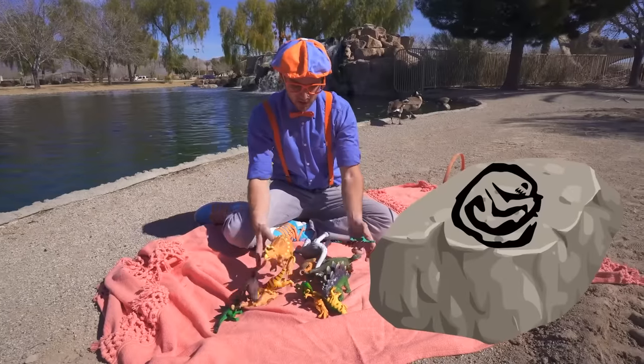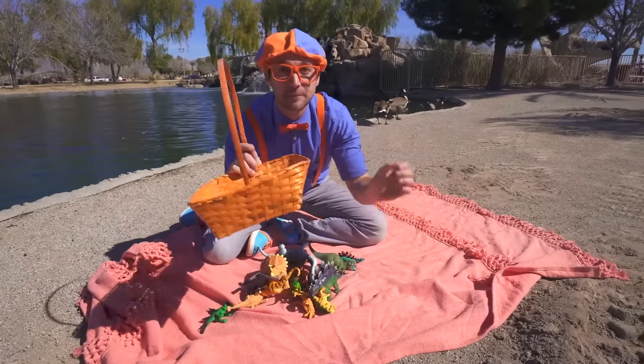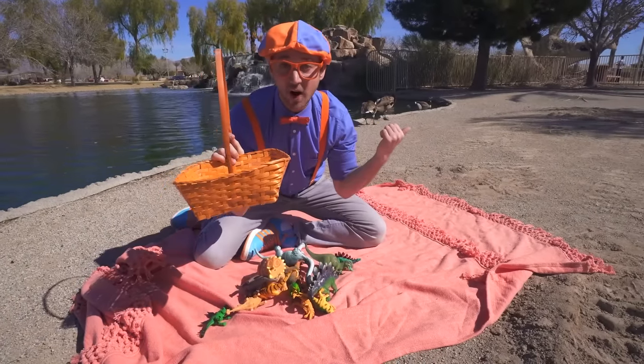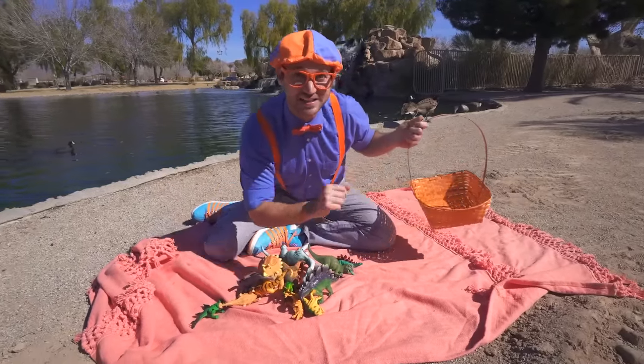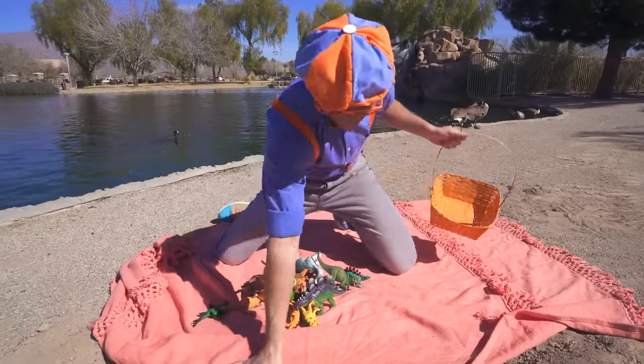Isn't that cool? Well, hey, I think we should take this basket and go around this park and find some fossilized dinosaur eggs. Does that sound like fun? Let's go!